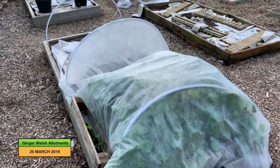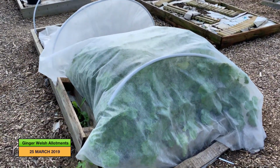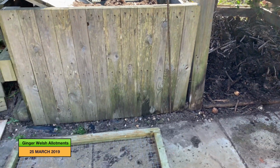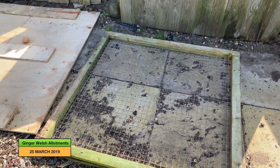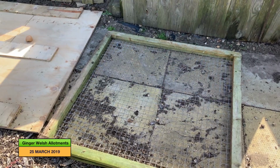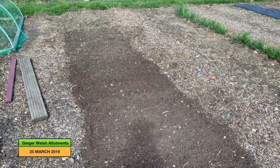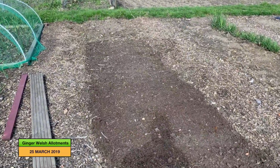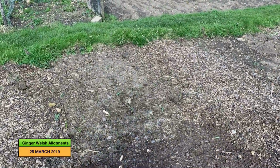I was going to uncover my cloches today, but it's so windy, I think I'll leave them on until a more tranquil day. I started emptying my compost heap yesterday, and I was using this grid here to sieve the compost, although I think the mesh is a bit too big. It's letting too many chunks of things through. But I did end up putting the compost on this bed where I'm going to put my onions, which was the job I was going to do today. But because it's so windy, I didn't really want to put the onions in on this windy day.